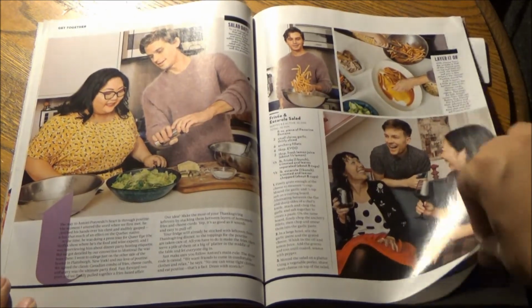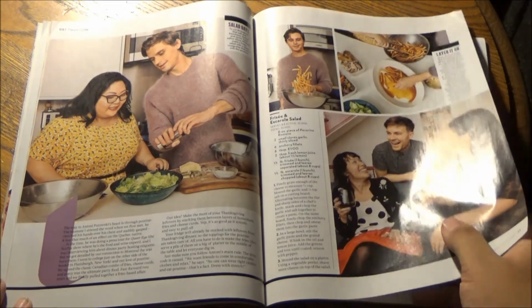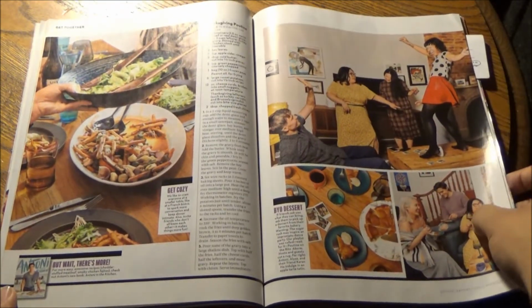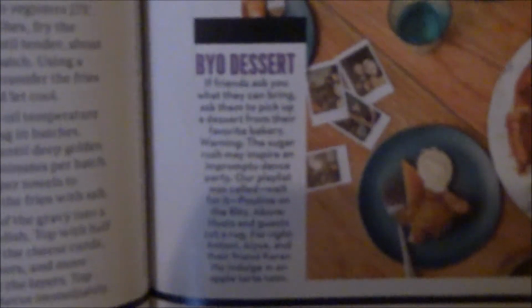And it's not just Thanksgiving poutine. It's also a lovely frisee and escargot salad. It's also good tips on how to plan the party successfully. And of course, a good tip for bringing your own dessert, just to speed the process along and ensure a sweet and satisfying conclusion.